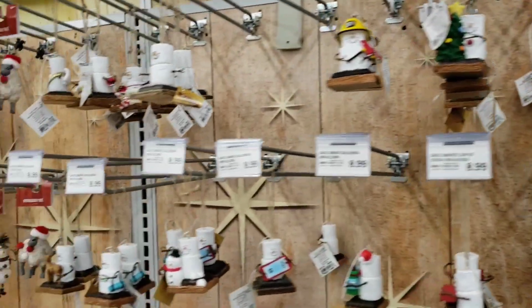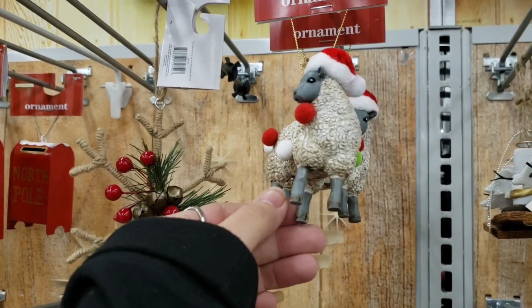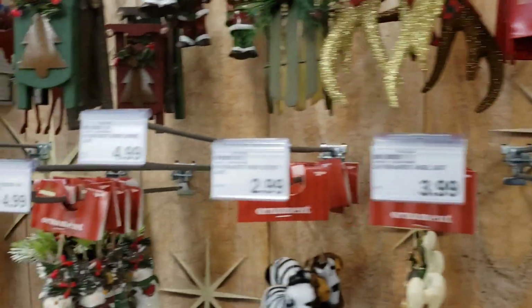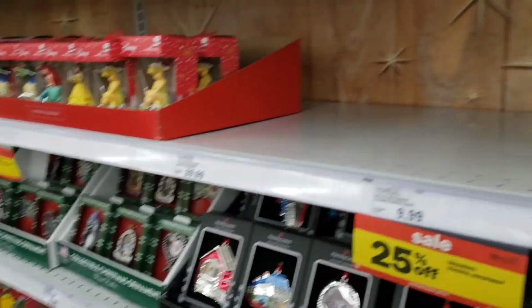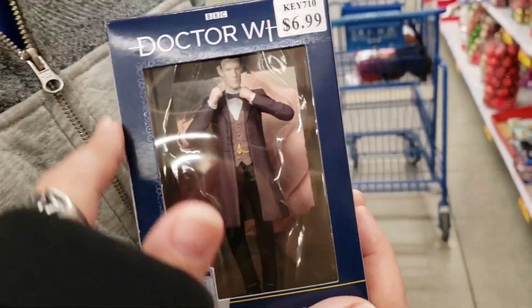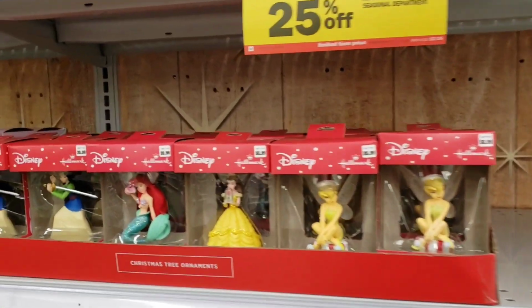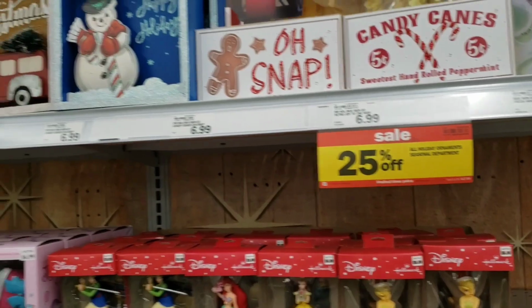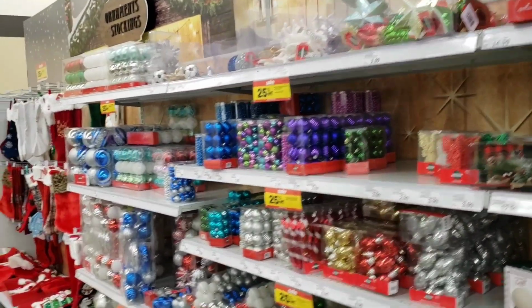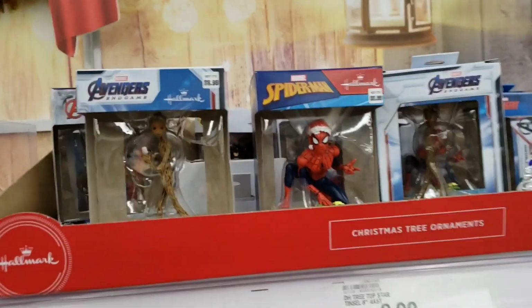What'd you find, Damon? TARDIS. Oh, Doctor Who? Yeah. Look at that, you guys. It's a festive sheep. And guess who? What? It's your favorite. It is my favorite doctor. For 25% off. Alright. I'll catch you later, guys. If I see anything else interesting, I will be sure to show you guys.